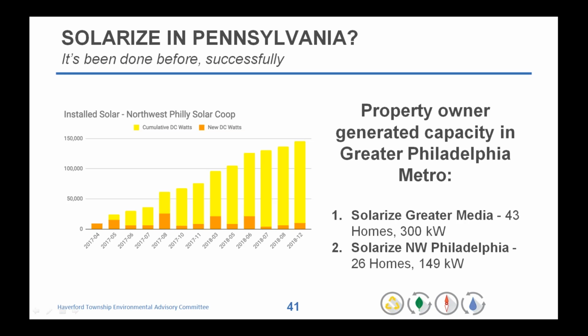You can see the pattern of installations. Solarize Philadelphia has had a number of installs in media as well, but basically the story here is, it's time to get on the train and join the wave of folks going solar, and now is a great time to do it because of the federal incentives that are rolling off in the near future, and it's really price competitive.